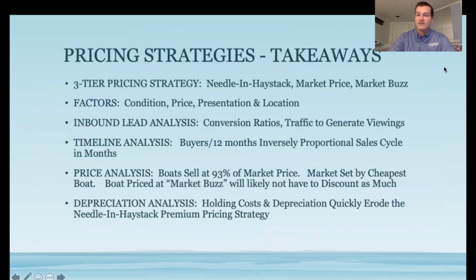Okay, so here we've got a few takeaways from this. Again, 3-tier pricing strategy: needle in the haystack, market price, and market buzz. So factors that you need to consider in the sale are the condition, the price, presentation, and location. Some of those are controllables, others are out of your control. Inbound lead analysis. You need to work with your broker to see actually how many viewings you're getting, and is that actually converting into offers. If the price isn't compelling, the yacht's not selling. It's a little cliche, but it's true.